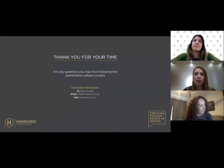So a more eco-considered chemical makeup. I guess glues aren't necessarily a sustainable material, but we work on the fact that the product or the raw material itself is sustainable. I hope that helps.